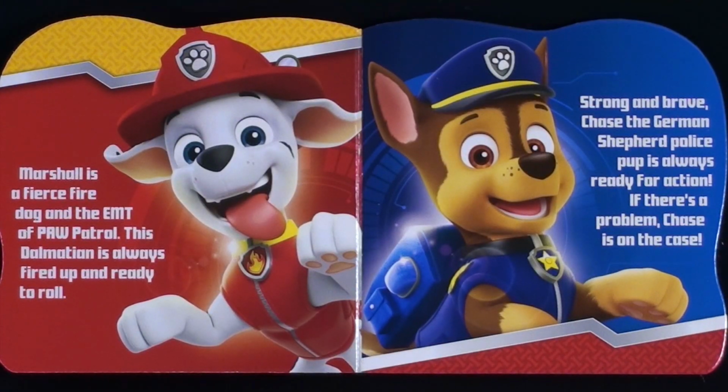Marshall is a fierce fire dog and the EMT of Paw Patrol. This Dalmatian is always fired up and ready to roll. Strong and brave, Chase the German Shepherd police pup is always ready for action. If there's a problem, Chase is on the case.